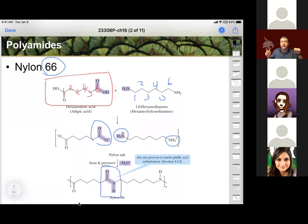Now, the great thing about our amide functionality is we now have a hydrogen bondable hydrogen and a hydrogen bondable carbonyl group. So that means we can make very crystalline polymers out of nylon, because hydrogen bonding is one of our strongest intermolecular forces.